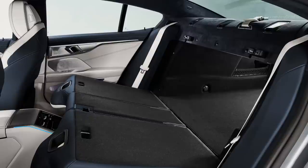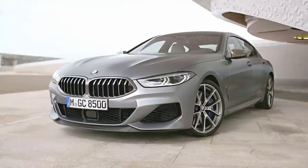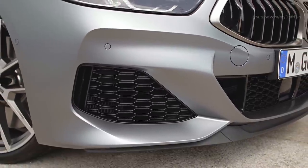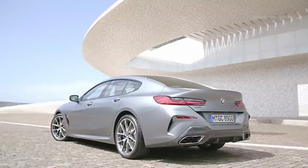Automatic boot lid operation and comfort access, including hands-free opening and closing of the boot lid, are standard. Boot capacity of 440 liters is big enough to accommodate 3 golf bags. 40:20:40 split folding rear backrest offers extra flexibility for carrying luggage. Other options available exclusively for the 4-door BMW 8 Series variant include 4-zone automatic climate control and sun blinds for the rear side windows and rear window.